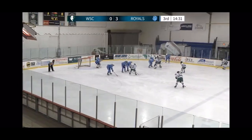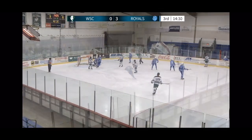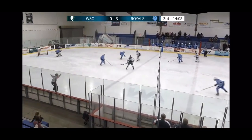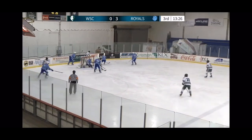Behind Ganske. Now they're ready to go. Here comes the faceoff. Won by the Tetons. Wrist shot. And that's going to be saved by Barnes. Barnes pushing up. He has Alex Bailey wide. Looking to see if he can take it. Wrist shot. It'll be off the leg blocker. Go back over to Alex. Centering pass. Going to be knocked away.